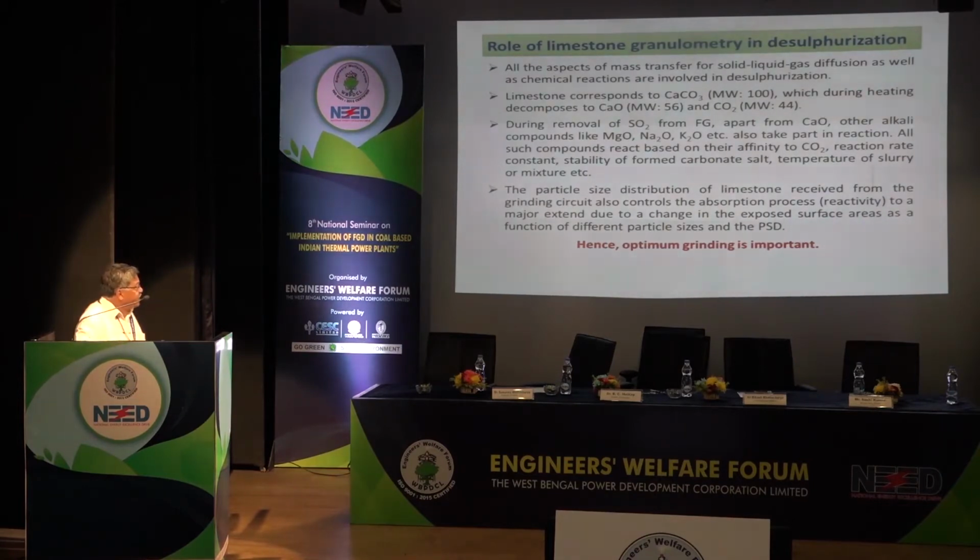All such compounds react based on their affinity to CO2, reaction rate constant, stability of formed carbonate salt, temperature of slurry or mixture, etc. The particle size distribution of limestone received from the grinding circuit also controls the absorption process, that is reactivity, to a major extent, due to a change in the exposed surface areas as a function of different particle sizes and the particle size distribution. This is very important. Hence, optimum grinding is required.